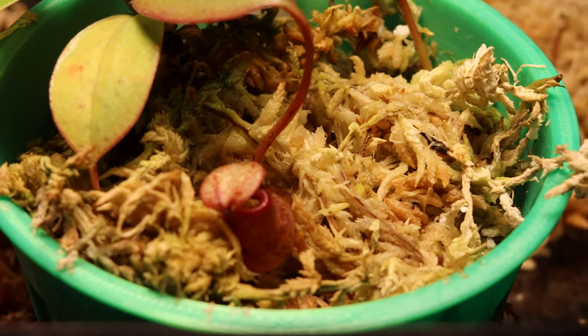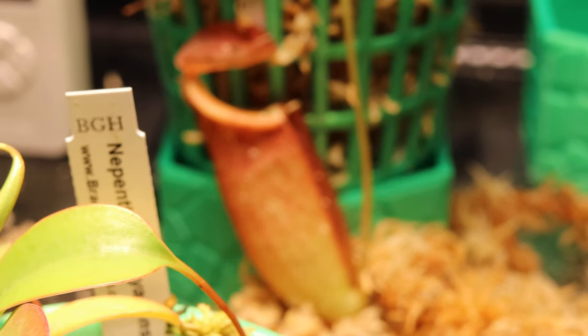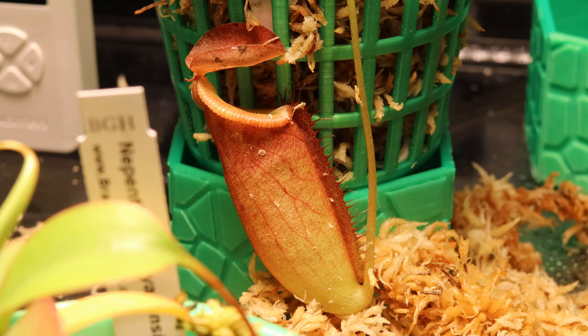And the next Robcantleyi times Tenuis is very, very hungry, as we can see right here. Let's get you fed. Ant time. This ant is just walking around.